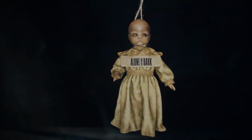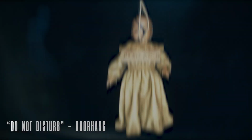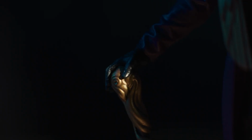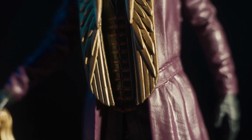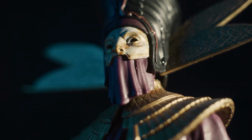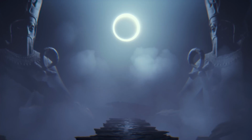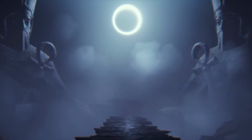The collector's edition includes a Do Not Disturb sign that looks like a hanged eyeless baby doll, which, I mean, people will stay away from your room, so that's effective. And a premium 10-inch statue of the so-called Dark Man, which, yeah, say hello to this year's number 2 Halloween costume. No, no, no, you stay back! Number 1 is Ryan Gosling's Ken, obviously.